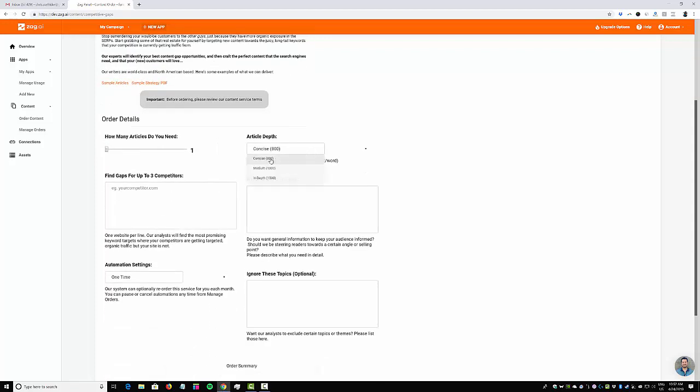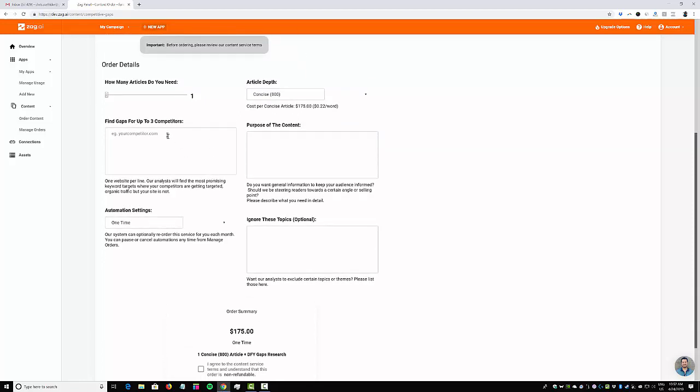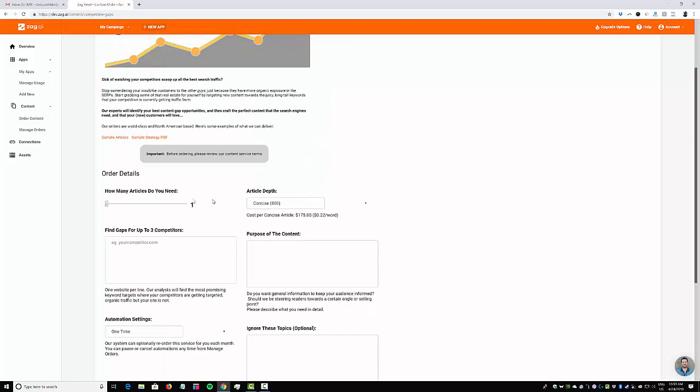For these, you can use concise. I recommend medium or in-depth. Google responds really well to 1,000 plus words, like 1,500, or what was the study? I think 1,600 or so was kind of like the average depth, according to Moz, of top ranking content. So Google really likes deep content. And for this, all we need are your top 3 competitors and your purpose. That's it. Tell us what to ignore if that's relevant, and off to the races.